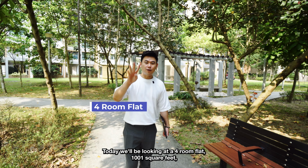So welcome to the unit. This is a 1001 square feet 4-room layout, and we're on a high floor, which means that when you look out of your unit, you can see the sky, which makes it even brighter, more airy and well ventilated. Now this walkway that you're seeing here is very spacious, which isn't very common for HDBs nowadays. With a spacious walkway here, it's more welcoming for yourself and your family and friends when they come into the house.